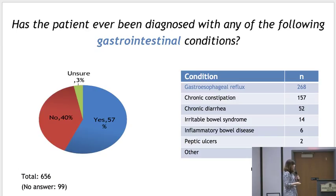So this question: has the patient ever been diagnosed with any of the following gastrointestinal conditions? The yes answer is overwhelmingly positive. 57% say yes. And what were the disorders that people said their children had? The most common one was gastroesophageal reflux. So we knew this already, we confirmed it. It's the most common one.